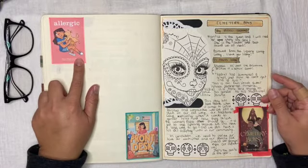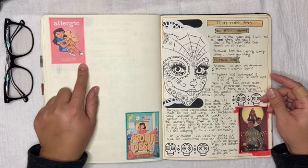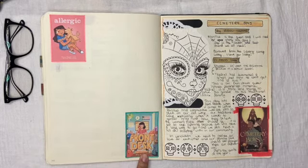Allergic is a short story about a girl who's allergic to pets and is trying to find the perfect pet for her. And as a person who's allergic to pets, this resonated with me a lot, so I really like that.